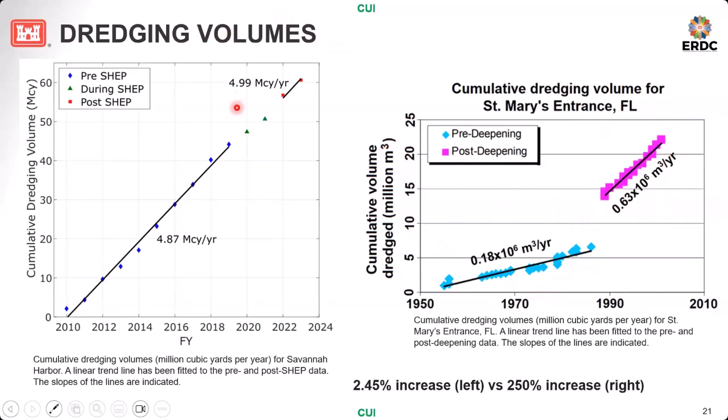So it appears that so far we're not seeing a huge increase in required dredging in Savannah Harbor. Again, with the caveat that we only have 2 years of data post-deepening, and that Savannah Harbor very well could be coming to a new hydrodynamic and geomorphologic equilibrium post-deepening, and that may not be finished yet. So it could still be settling out, and this behavior could change in the future. It requires further study.